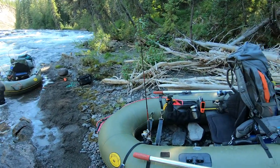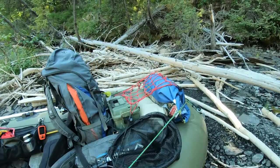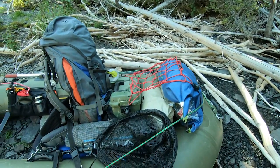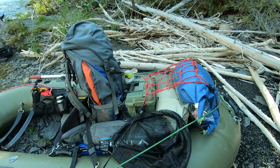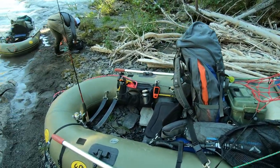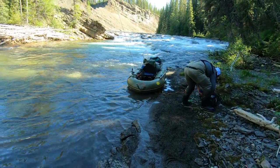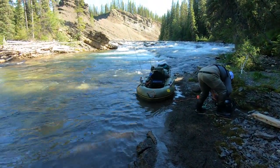Well, we got everything all packed back on. You can see they strap on really good on these Watermaster Kodiaks. Probably 200 pounds of gear and then us. No problem. Packed up and ready to go.